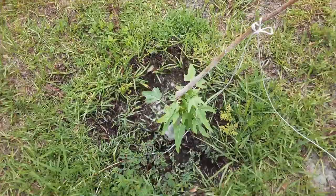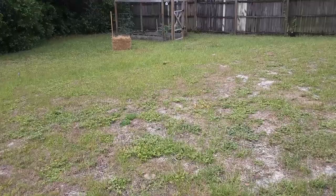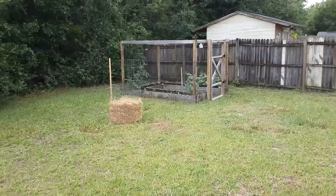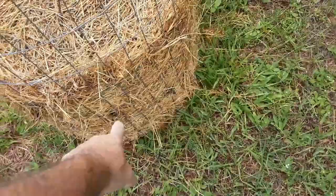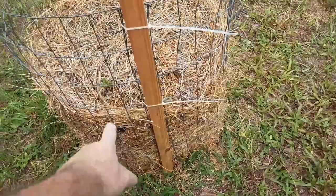Moving on to the garden and the potato tower. Now the potato tower has been getting ravaged by squirrels. You can see there's a little break here, and another one here, another one here. You'll see little holes all around the outside. And I even saw one in the middle.